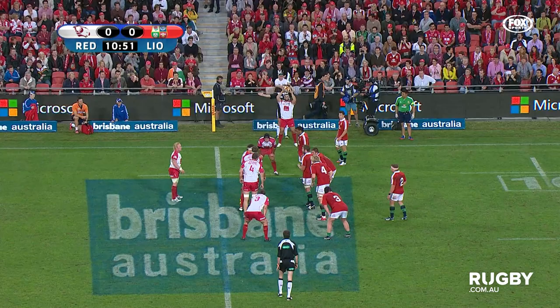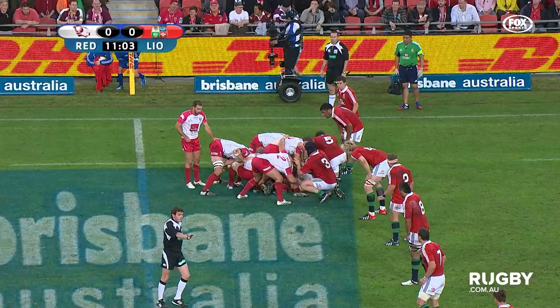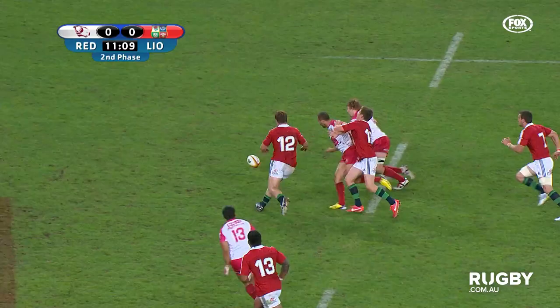making it slippery. Sharpie, as we see now, a five-man line-out from the Queensland Reds, so they're starting to mix it up a little bit at line-out time. Yeah, they've gone to a bit more movement there. I think the direct throws probably weren't having the effect they wanted against a very tall line. So as you can see, poor delivery again.